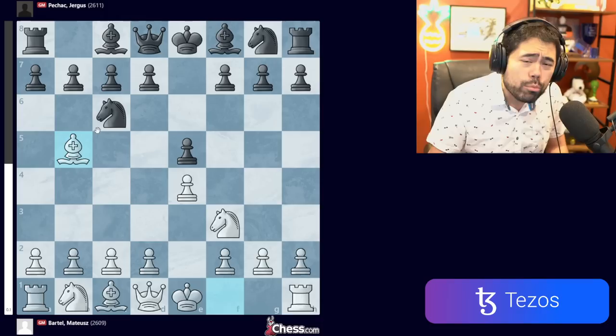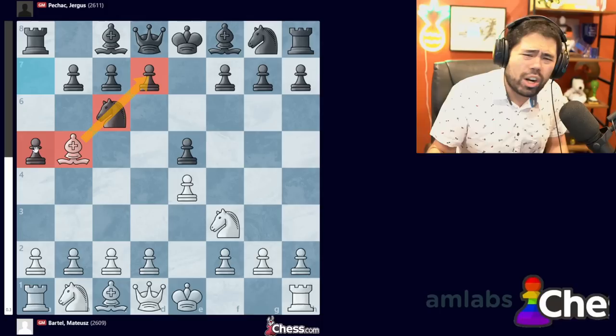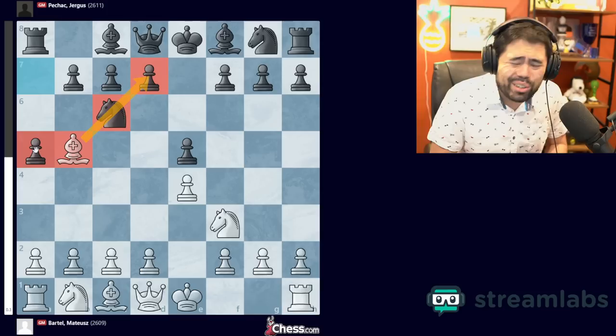So what is this nonsense? What is this a5 move? You don't attack the bishop. Now the bishop is completely safe on this b5 square. What on earth is going on? Now, apparently, this is actually some sort of weird theory. It's been known for a while now, but I was not the only one who was caught off guard completely.